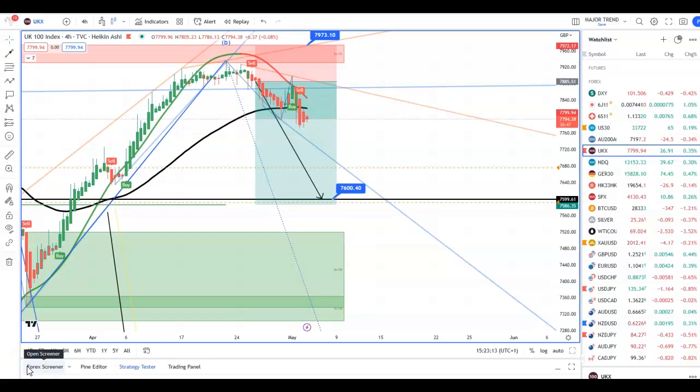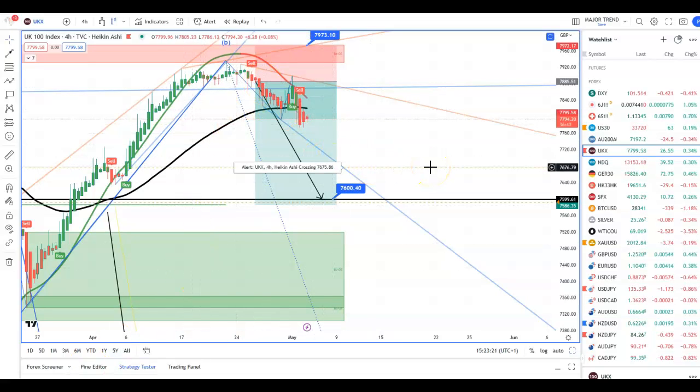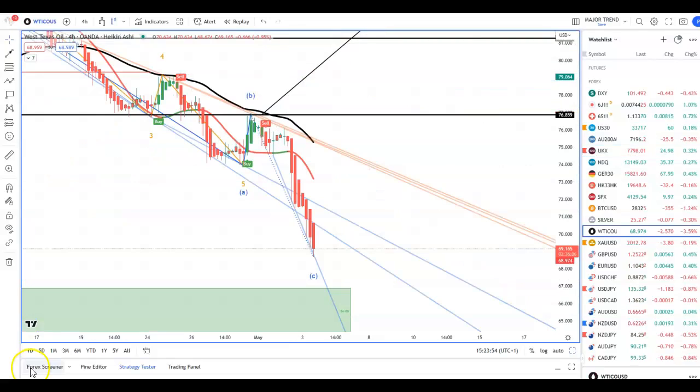If you're short the FTSE 100, well, there it is. In profit and moving down and heading for 7,600. Congratulations to everybody who's got the software. You've done an amazing job. Well done. And you've made a lot of money. That's fantastic. Thanks for your feedback.